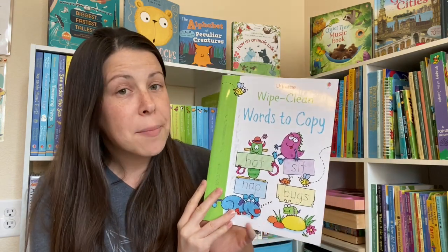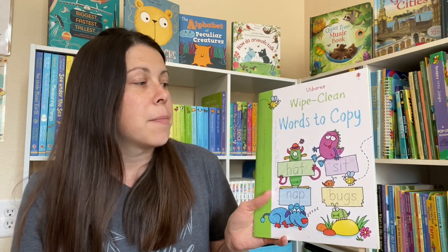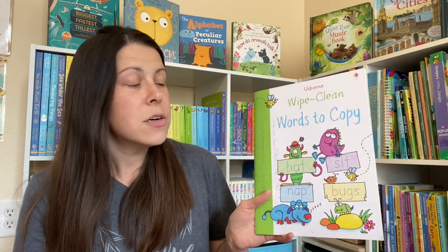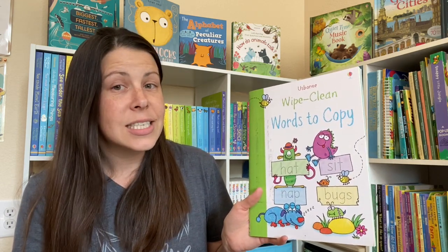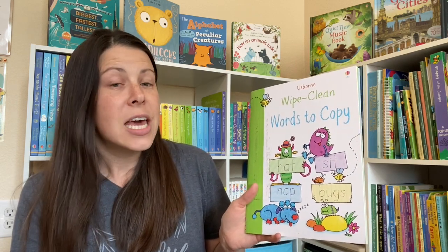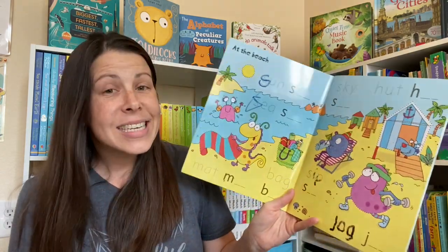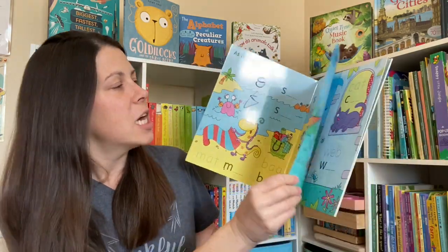We have quite a few wipe clean books for any area that you're looking to work on. They're also good for fine motor skills. We have things like dot to dots and mazes, and this can help a child as young as 3 learn to hold their pen and use it correctly. Honestly, see, ours are very well loved.